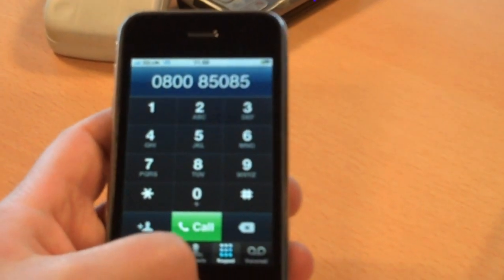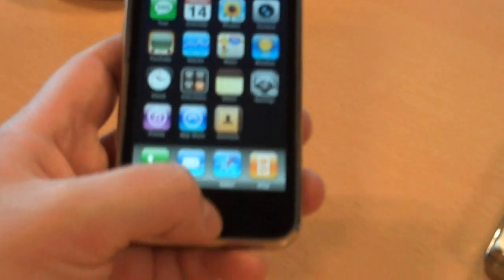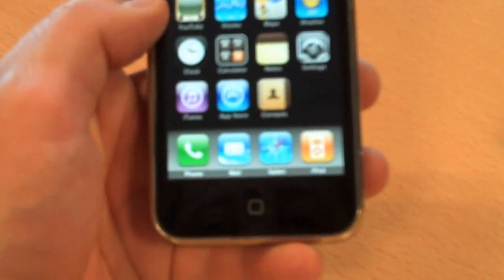Now, how do I get back? What do you think? Should we press that? Yeah. So I've just pressed the action key there, and I've gone straight back. That's pretty good.